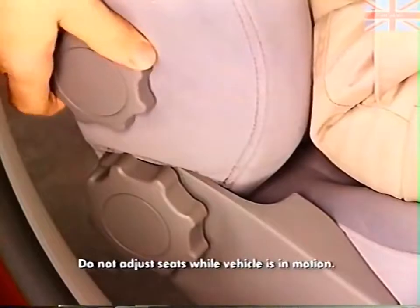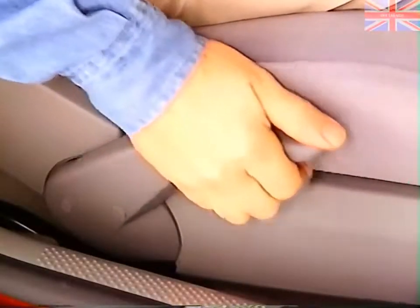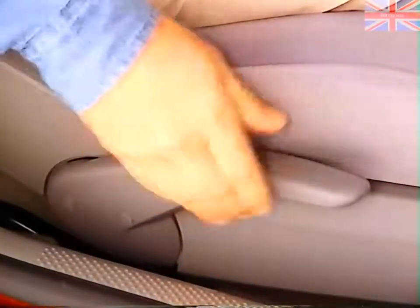Seat to adjust recline, and the smaller wheel above to adjust lumbar support. To move each seat forward and backward, lift the lever in front. To adjust driver or passenger seat height, simply ratchet the lever up or down.